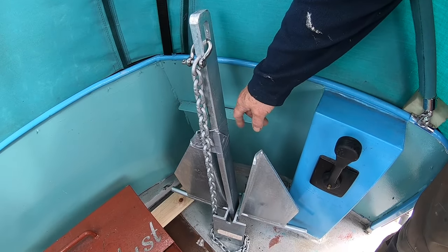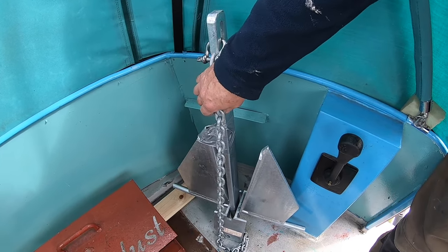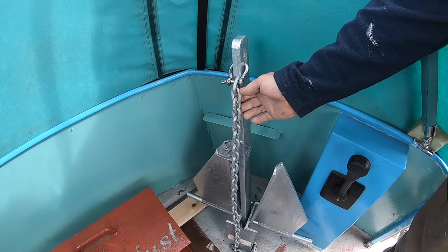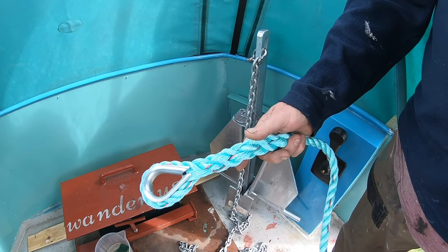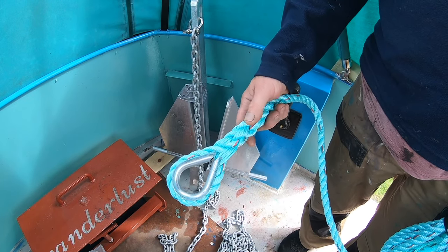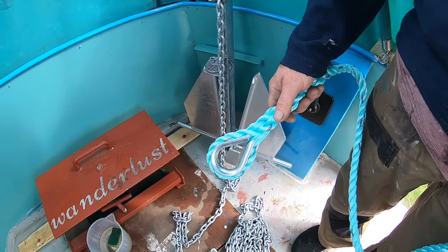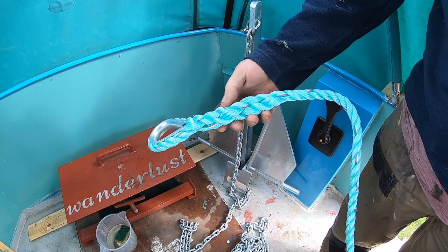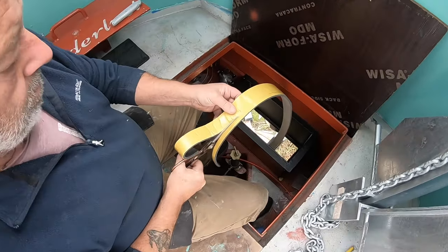Yeah, so the anchor we've bought is 20 kilograms. And then we've obviously got 7 meters of chain shackled onto there, and then 10 meters of rope. So just take the river into overall. It's okay. I shouldn't imagine it's going to be deeper than that. And then we'll have to splice to the other end. Yeah. Oh yeah, nice.